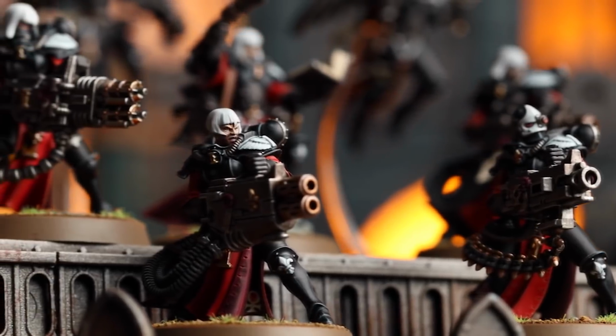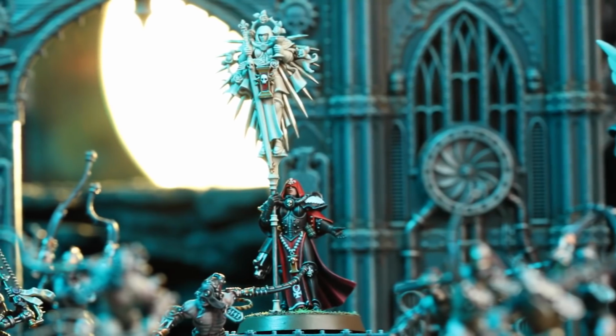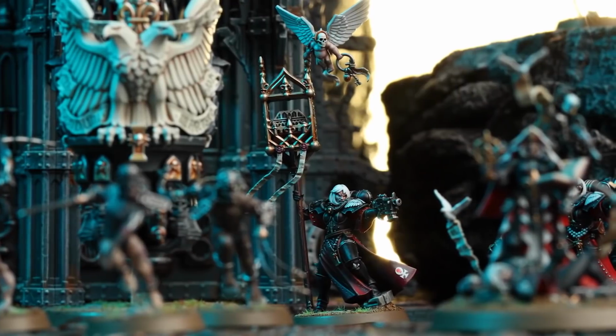For those of you who are going to be investing into the Sisters of Battle range, I'd like to know your thoughts in particular about whether you think it's worth it and stuff like that.